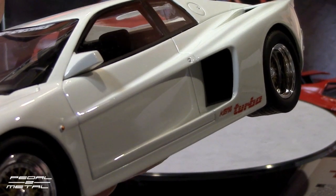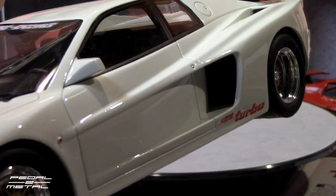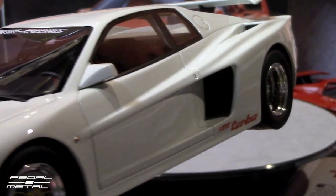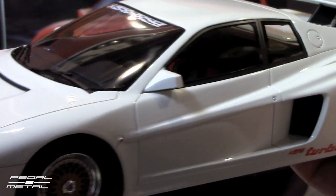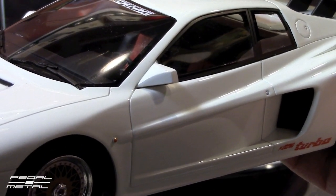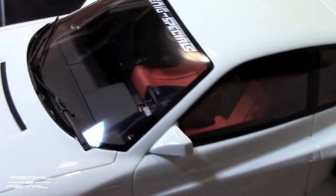I think getting rid of the strakes on the doors themselves was kind of like their trademark, and it made them stand out. It's a love it or hate it type of modification, I think, on the Testarossa, and obviously getting rid of the huge mirrors that were the factory Ferrari mirrors was a big deal, and putting those smaller mirrors on.